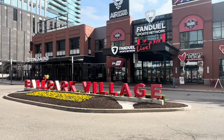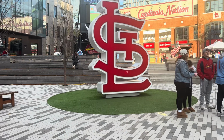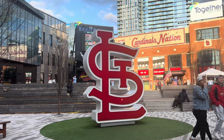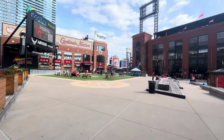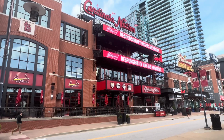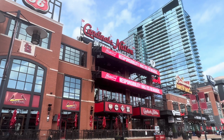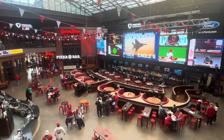The Ballpark Village Entertainment District, developed over the last decade as an accompaniment to Busch Stadium, is worth a visit for dining and nightlife regardless of whether the Cardinals are home or not, thanks to its central location and abundance of restaurants. The centerpiece, though, is the Cardinals Nation building, with an expansive indoor space that is basically the biggest sports bar in town.